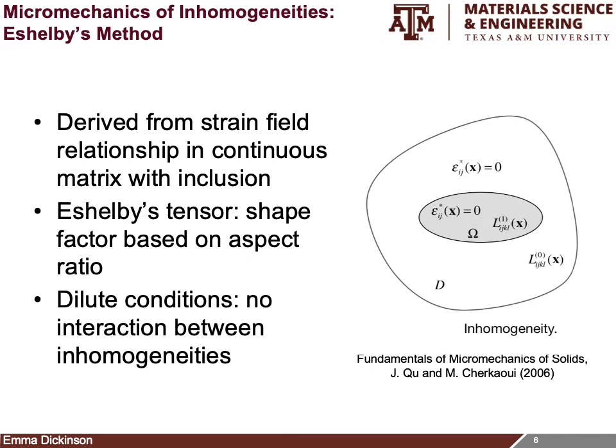Eshelby's method of micromechanics was derived from the strain-field relationship in a continuous matrix with an inclusion. The inclusion omega has the same elastic properties L as the continuous matrix, and it causes an eigenstrain epsilon star. An inhomogeneity with different properties from the matrix can be superimposed with the inclusion to represent an eigenstrain due to the shape of the inclusion and the difference in properties between the inhomogeneity and the matrix.